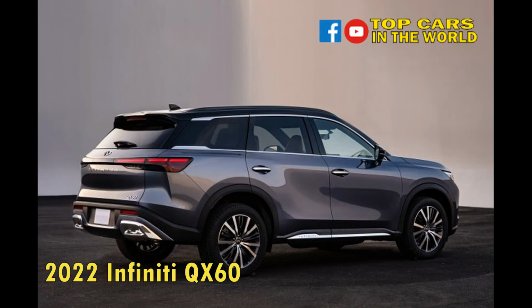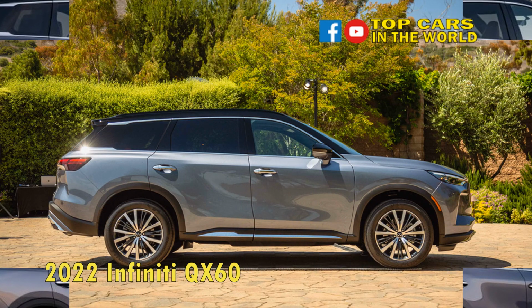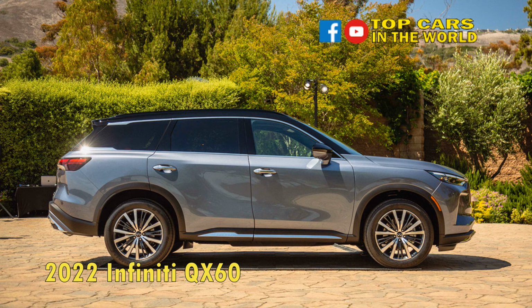Available on all trim levels, the intelligent all-wheel drive system provides extra traction in slippery conditions and can send up to 50% of available engine torque to the rear wheels when wheel slip is detected.